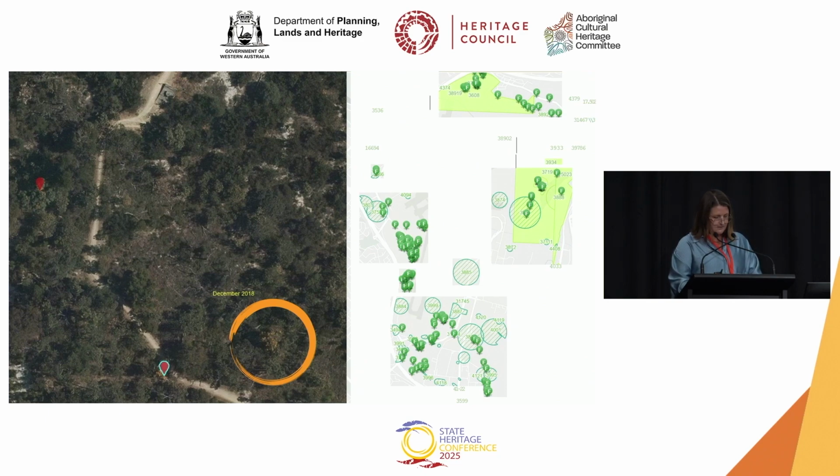From the green pins, when compared to the HIS sites in the hatched green areas, there's no alignment here between the intangible heritage and what we know as our legislative heritage sites. In this case, it shows that the tangible and intangible heritage values across the estate don't necessarily align, which is really important to recognise considering this intangible heritage isn't afforded the same legislative protection.